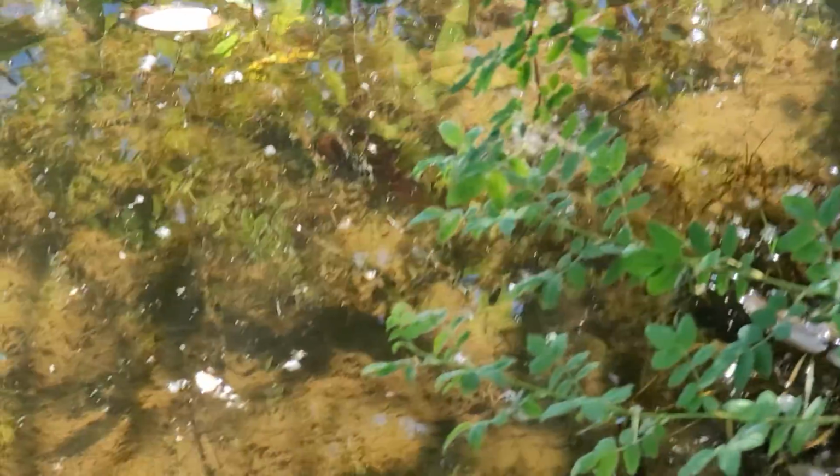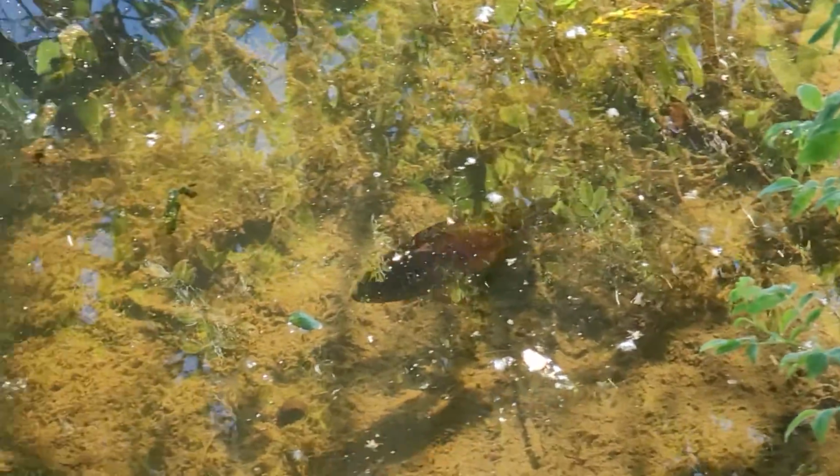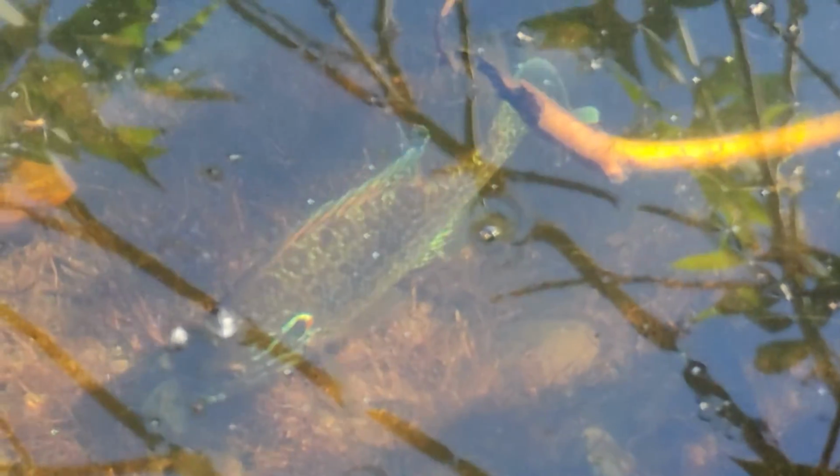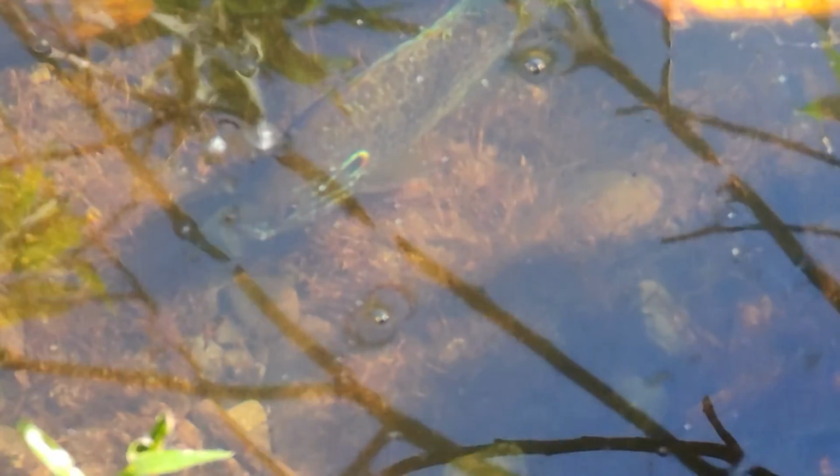They have these nests, and as I've said in other videos, they'll collect anything and everything at their disposal to make their nests look fancy for the ladies. And look at this one right here. He may be spawning as we speak. He's definitely digging, but look at that beautiful color in this guy right here.